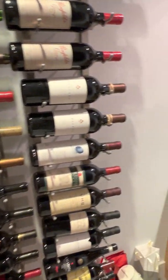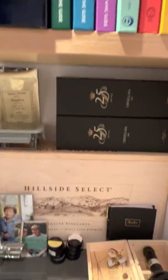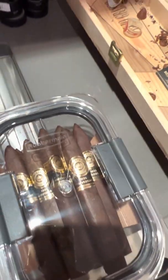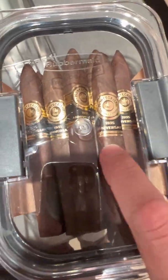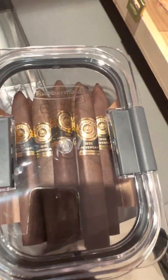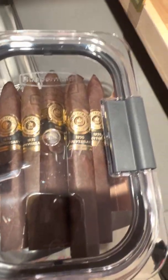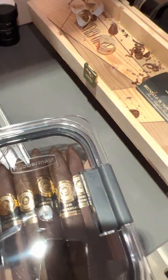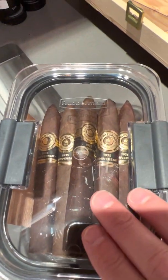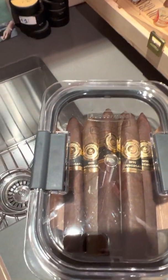The other big acquisitions I've been doing have been on the cigar front. So what I've most recently acquired, a couple things. The 1935, the Monte Cristo, the 1935 anniversary. I bought a box of 10 of these, which is the 52 ring gauge, the torpedoes. These, I believe, are the number 2s. Beautiful cigar. I tried one at a cigar bar and really thoroughly enjoyed it. So I picked up 10 of those.